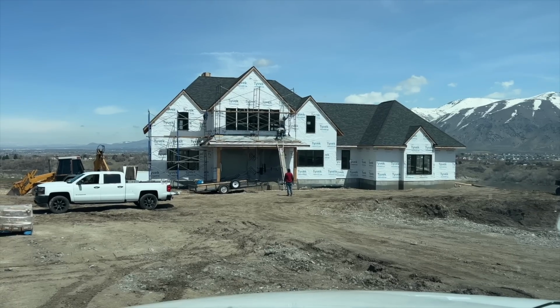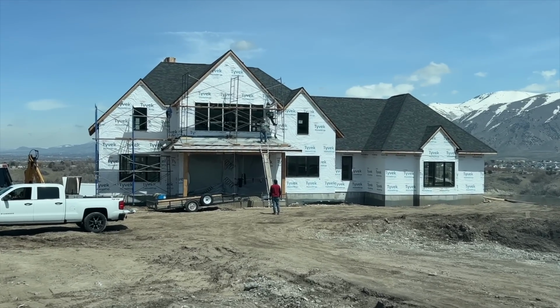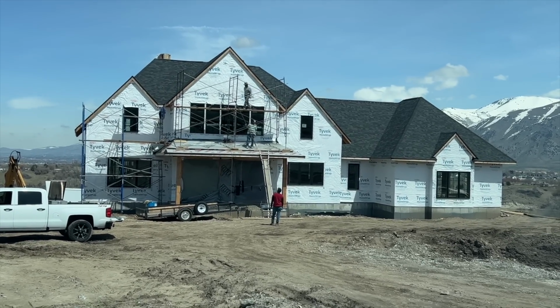Jill and I are sitting in the car having a little bit of lunch, and they are starting to put up the scaffolding for the bricking. That is very high up there. I feel very nervous for them.